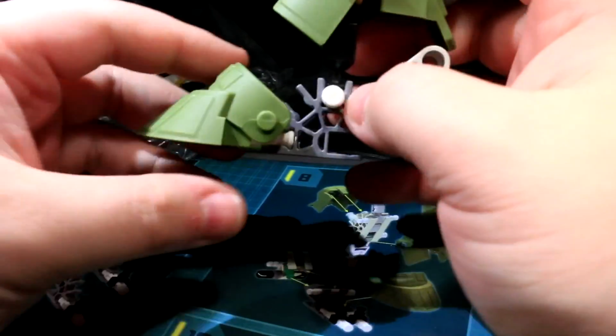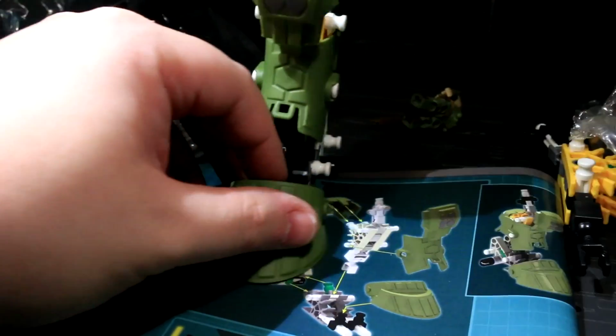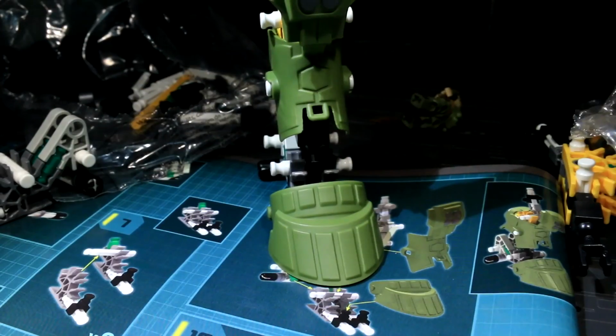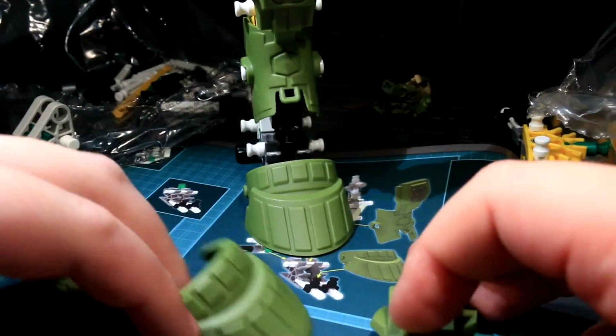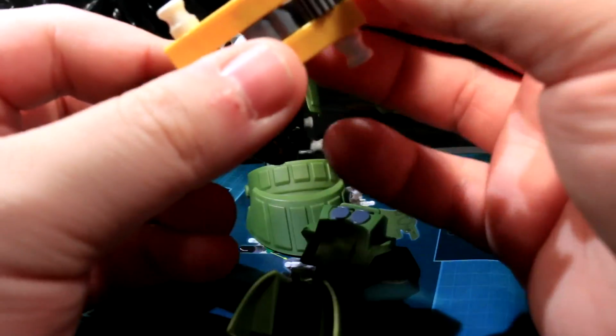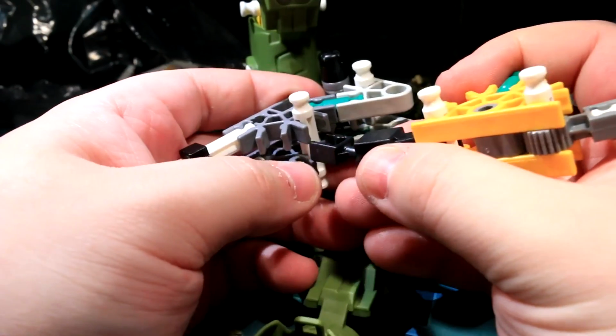These down here, some of these are just a friction connection. There's no click-click on that. That's a little unsettling, but, hey, whatever. Ball jointed ankle. I wasn't expecting that looking at the box pictures. I got the impression this thing might be a little statue-ish, and I'm very happy to say this appears to not be the case.